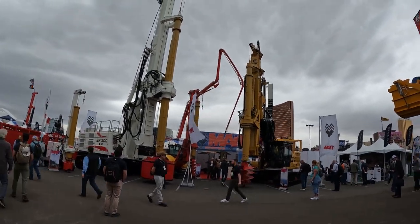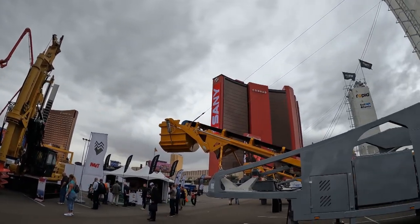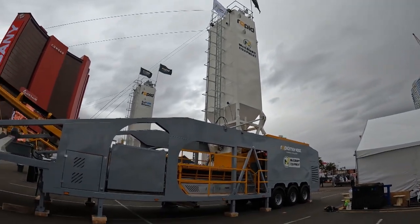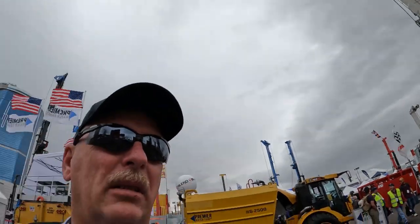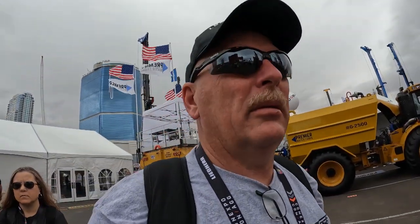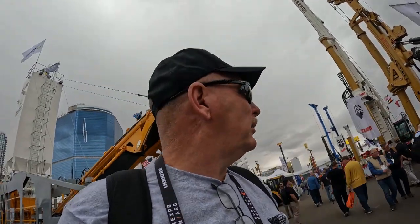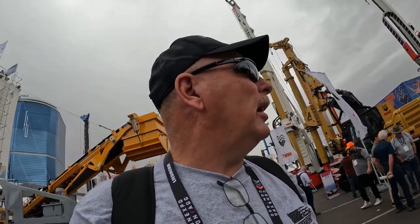They go concrete pumpers. Wow, this is amazing. Crazy, insane old money here. Crazy. Well, I think we're going to venture back inside and kind of go back over stuff inside, and then I don't know where we'll go from there.